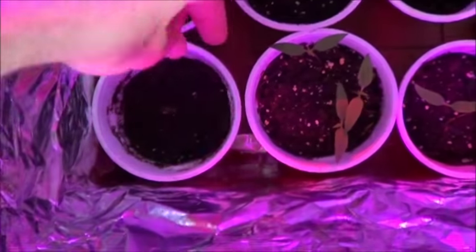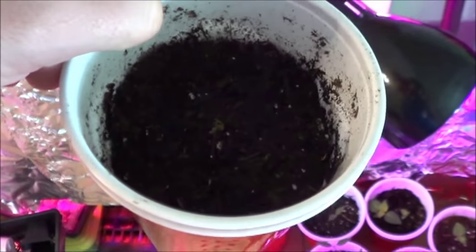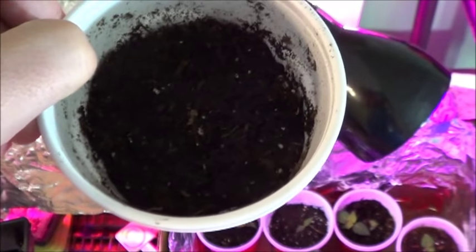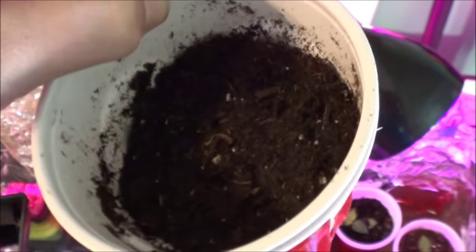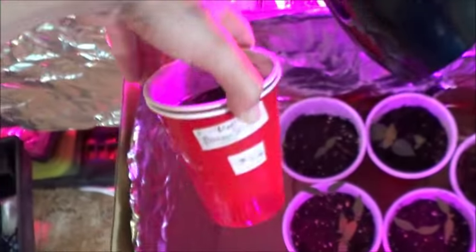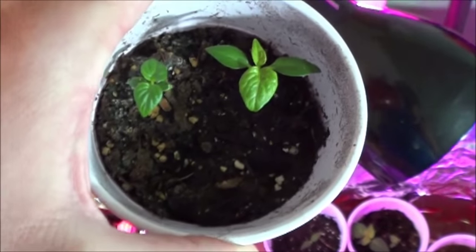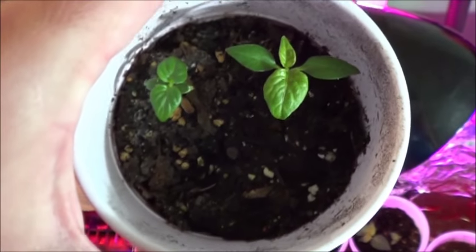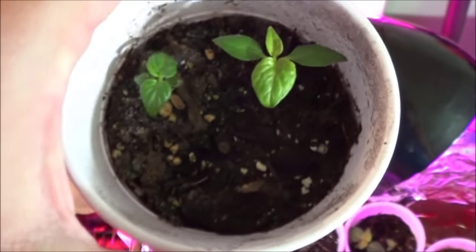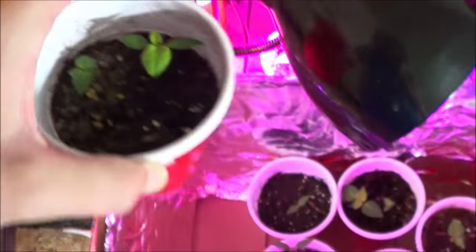Unfortunately, it looks like the Carolina Reaper from the mail didn't make it. It was a tough journey, and it was an interesting experiment, but, you know, that's life in a garden. Let's see what else we've got growing in here. This would be Red Moruga Scorpions. Transplanted one out of here already because it was doing quite well. Waiting for these other guys to get a little bit bigger and stronger before I transplant them out.